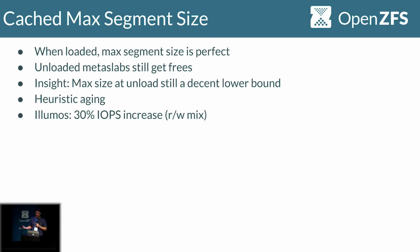There was a prototype project to do a more sophisticated approach where you would calculate the expected value of the largest free segment size, and it would increase as more frees were done to the Metaslab while it was unloaded. That project is still highly experimental, but the results were reasonably promising. If you have questions about it, I can talk to you about it afterwards, or if you want to see the results. But it turns out that this change that we made to just keep this value cached and stop trusting it after an hour gives a huge I/O win.